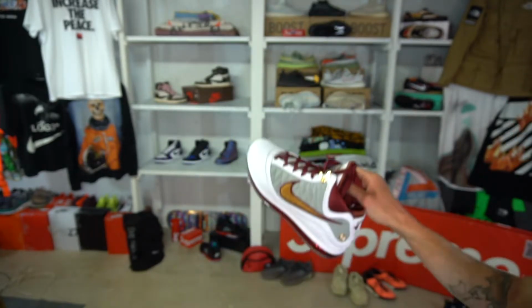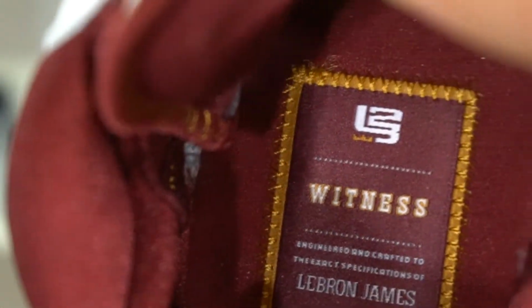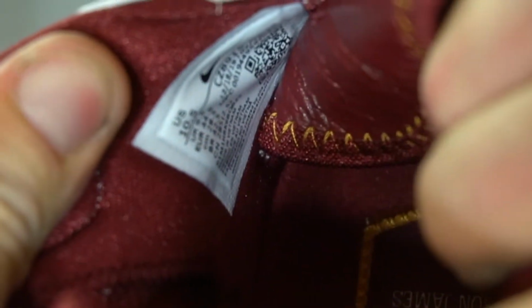The actual inside of the shoe is really fancy as well. You've got this label in here. Look at that. That is just amazing. All this extra padding, and you've got your tag on the inside of the shoe right in there. See if I can get a shot, maybe. Not a great shot. It's kind of hard to get to, but it is in there.